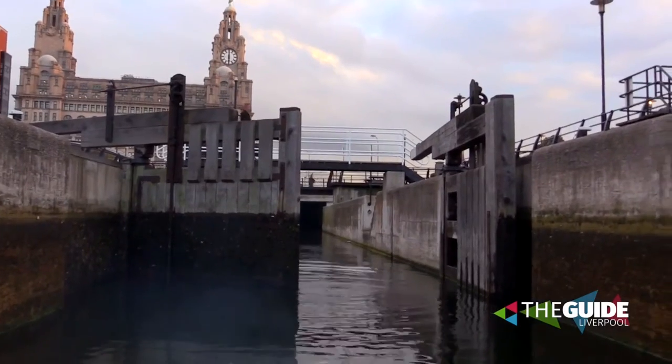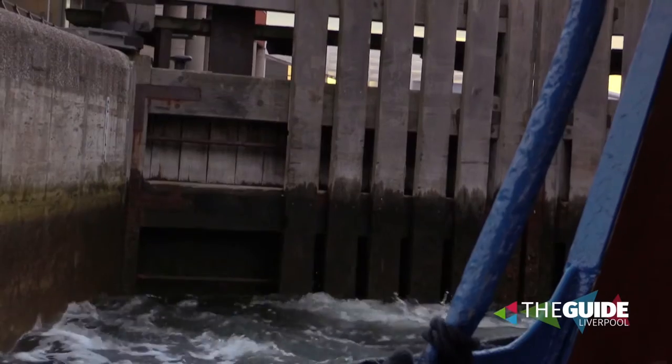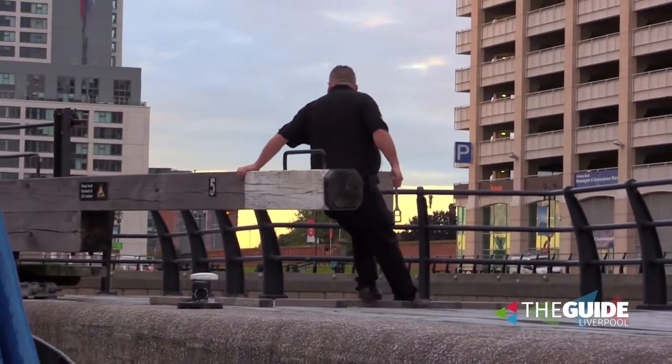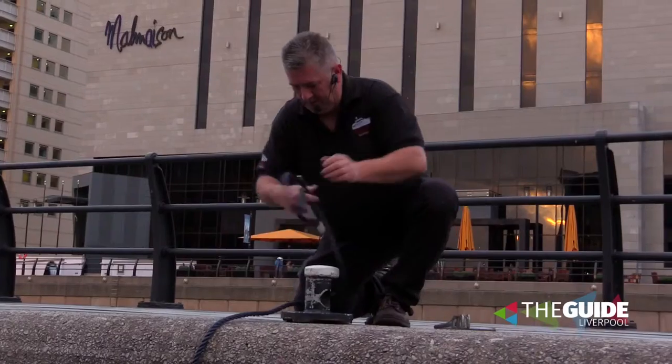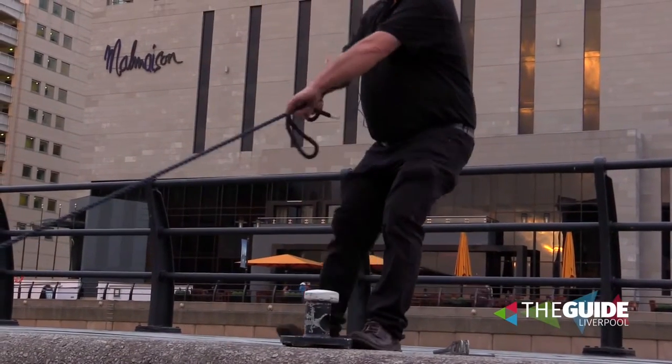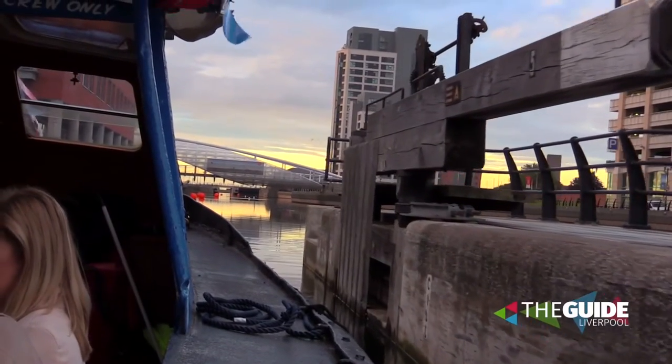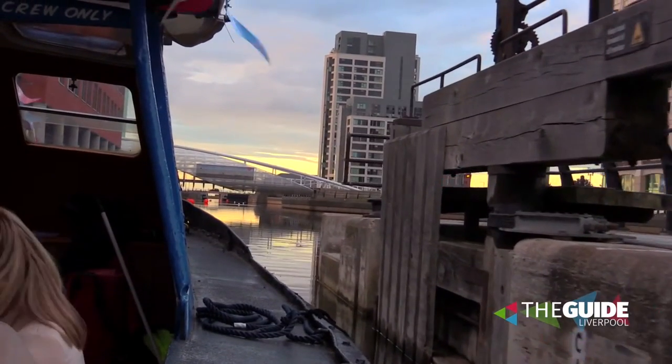And we go into the lock, then we'll level up to the canal level, or the dock level, I should say, and then open up the leading gates, and we'll head out into Prince's Dock, proceeding on into Prince's Basin, where you see all the old dock gates where the ships used to come in and out. So you get a bit of history on this as well. Fantastic, it's amazing. A boat ride, and you get a history tour as well, because myself and the other skippers will give a talk on what we're doing and about the docks as well.